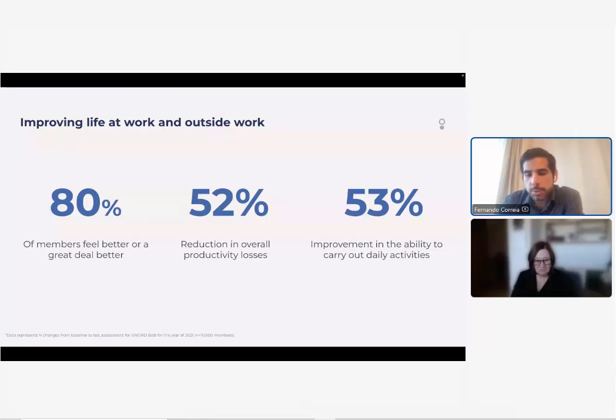What we witnessed in terms of productivity is a 52% overall reduction in productivity losses. And that corresponds in absolute terms to about 14% of total work time given back on average for the people that suffer from MSK conditions.